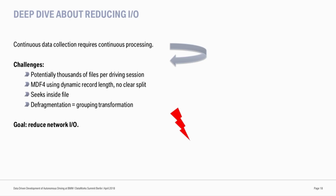So what we thought about is, okay, as we have in mind that we want to scale that up to those 500 petabytes per year, we really want to think about reducing network I/O. So that's a very important topic for us.